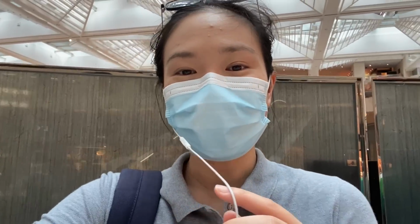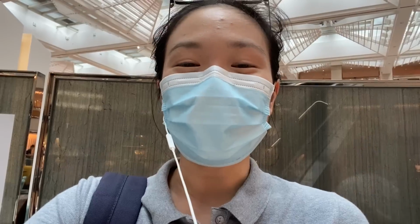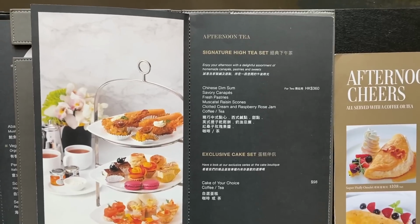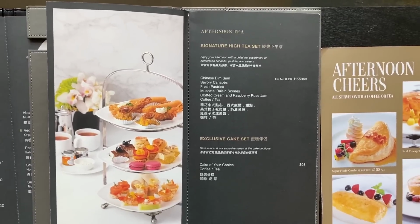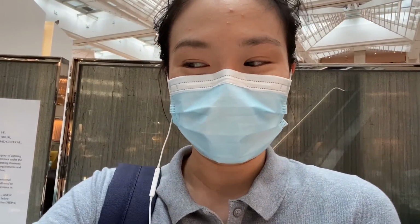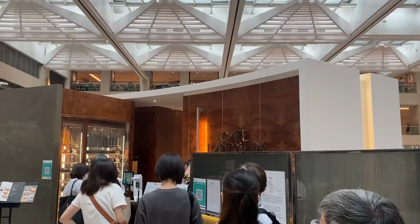We have just arrived at Central at Landmark. Reason being, my mum is taking me to check out this place called Cafe Landmark. She was telling me that they have a great afternoon tea set. There is a little bit of a line. You can't pre-book, so we're standing in line to get into this cafe.